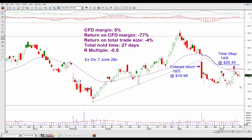So this was one that I had to pay out a dividend on, and if I ever pay out a dividend, I will tighten my stop loss up by the dividend amount. Likewise, if I'm long a trade and I'm receiving a dividend, I also widen my stop loss up because I'm getting that money in my account, and I'll also show you how I do that.